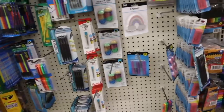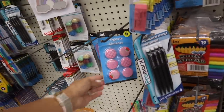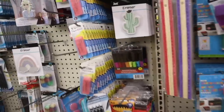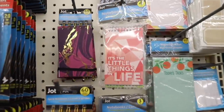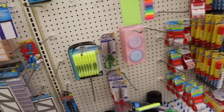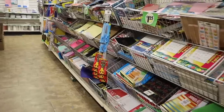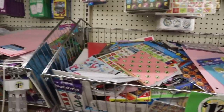But look over here, I just found erasers. So a rainbow one, how cute. And the magnets are always adorable. Wait, there's a cactus eraser too. How cute. It's the little things in life. Yes, you guys, even more stickers and random notebooks.